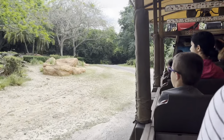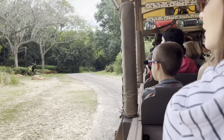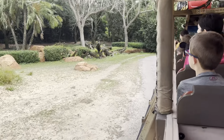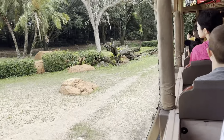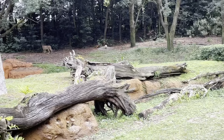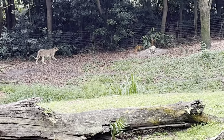Now, it looks like just up ahead on the left, I see a little bit of movement. That's a cheetah. There's one walking around, and there's actually one laying down in the back left corner.